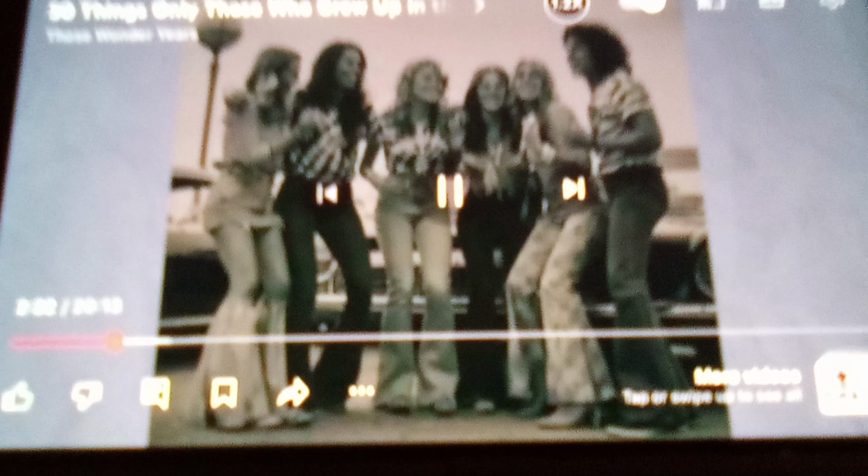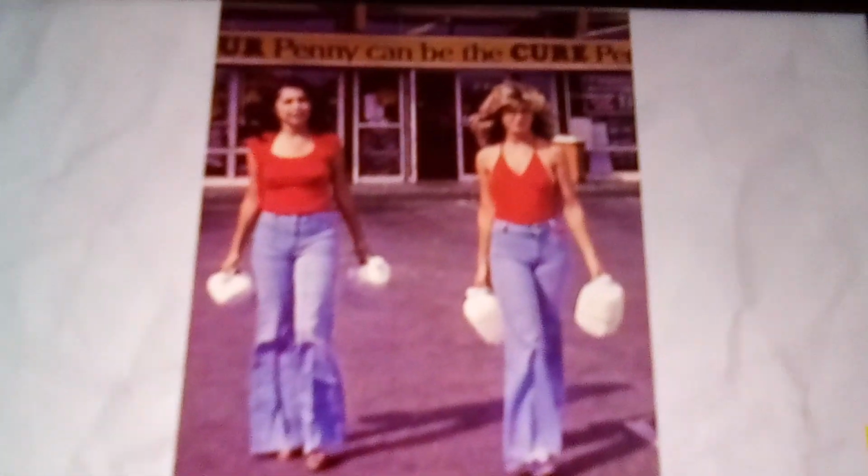That started narrow at the knee and exploded into a dramatic sweep. These jeans were everywhere in the 1970s. Whether paired with platform shoes, tie-dye shirts, or even fringed vests, bell-bottoms symbolized individuality and rebellion.